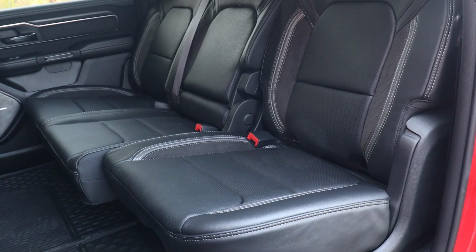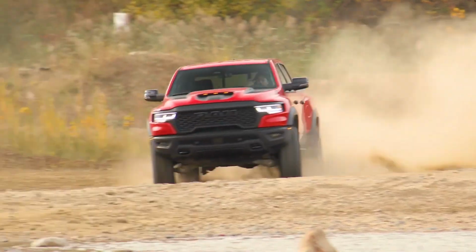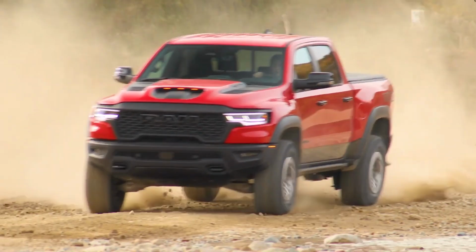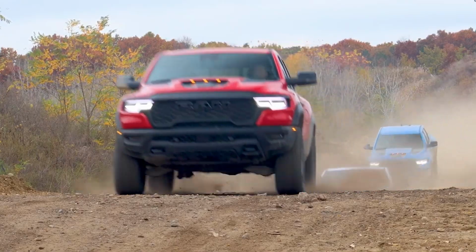The back bench is also pretty comfy for a truck, with an excellent amount of recline built in to help you sit more comfortably. You could drive this truck for hours and hours in complete luxury. Massage is optional.